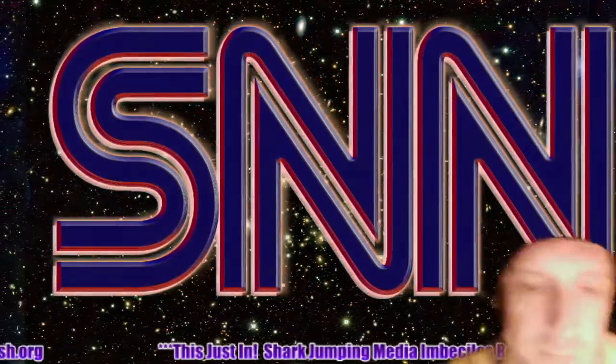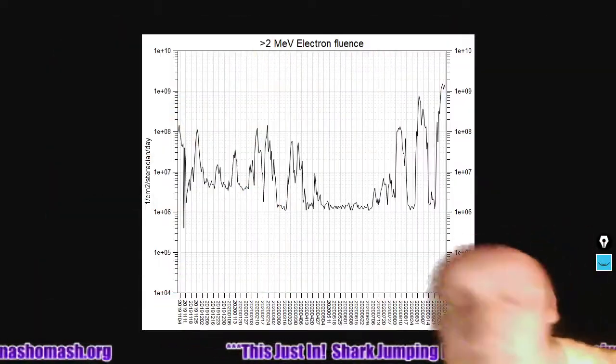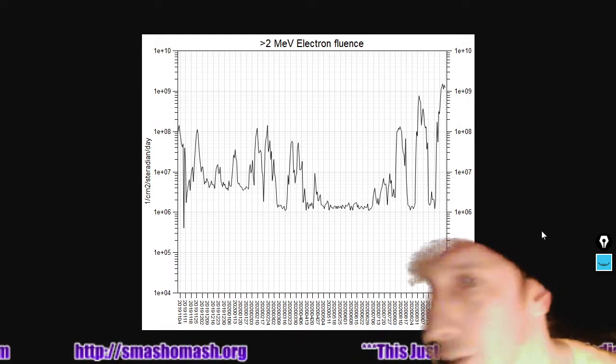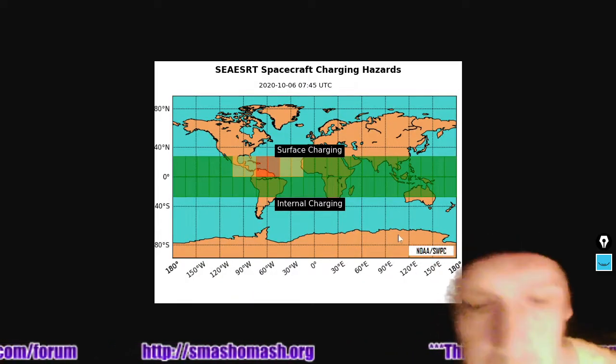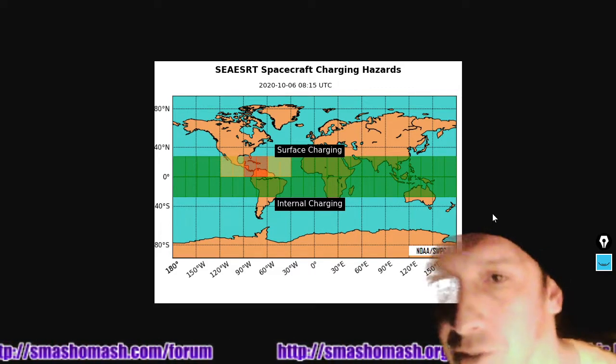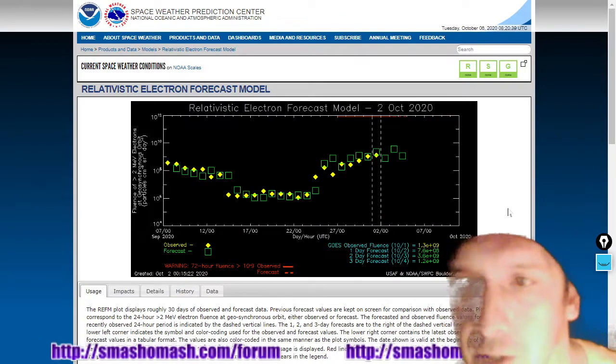We shortened it up today so we can get to more data. The electron flux is still at very high levels, as you can see here. Here's the 1-year graph, highest levels we've seen in over a year. We see little charging hazards here, mainly over the Caribbean and Mexico, Central America, Northern South America.